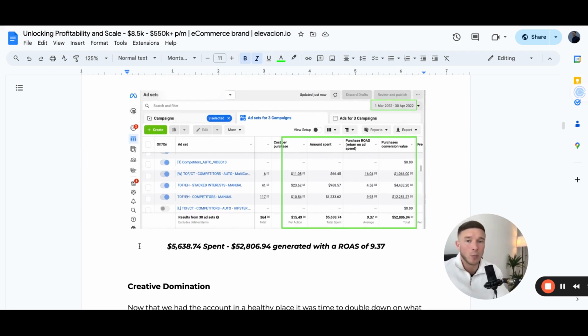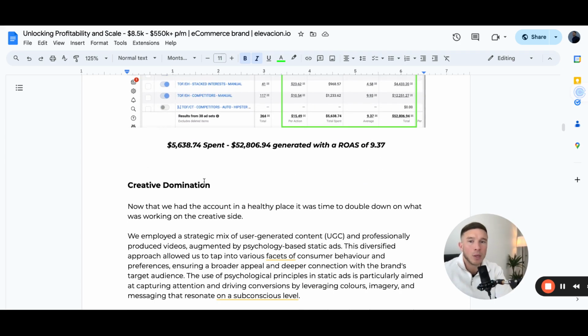So in the first 2 months, we spent a total of $5,638.74, and we got a return of $52,806.92, so a return on ad spend of 9.37. So from a brand that had been saying Facebook ads doesn't work for them, or generating poor results and not having a positive return on ad spend, to now generating 50K in the first 2 months of us working and partnering together. So very, very good, and a happy client with good results.